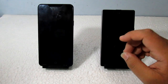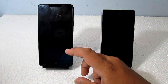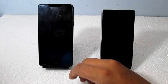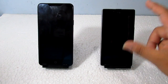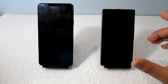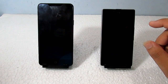So first of all, we will go through the specs of the phones. This one has a 5.5-inch HD screen, 720p, and it comes with a Snapdragon 615 inside, which is an octa-core 64-bit chipset clocked at 1.5 GHz. This one comes with a 5-inch HD screen, which is also 720p, and a Snapdragon 410 chipset clocked at 1.2 GHz. It is a quad-core chipset with 64-bit enabled.